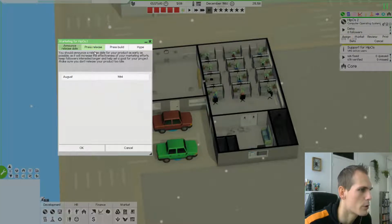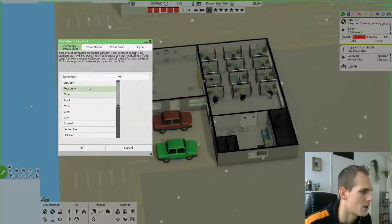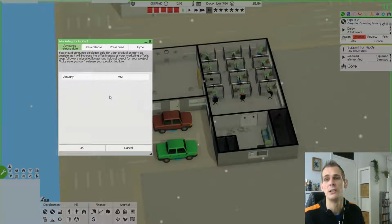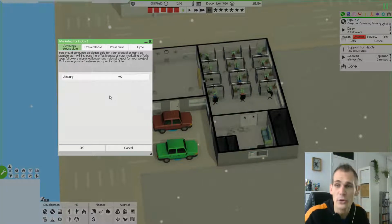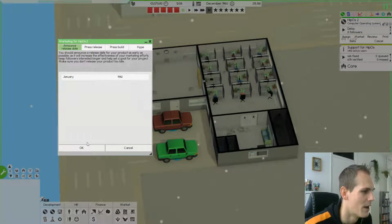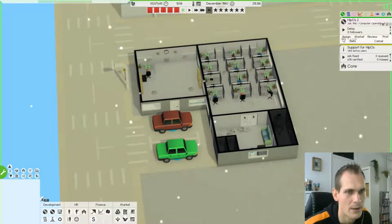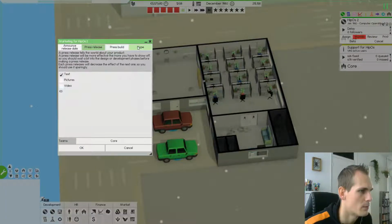Okay, we're going to work a year on it, so the release date will be in 4 years. No. We're going to do like a year. You know what? Let's make it nice. Let's make it January 1982. So the first month of 1982, after New Year's Eve, we're going to release the new HipOS 2. So that's going to be the release date. Bam. Yes, I want to do that.